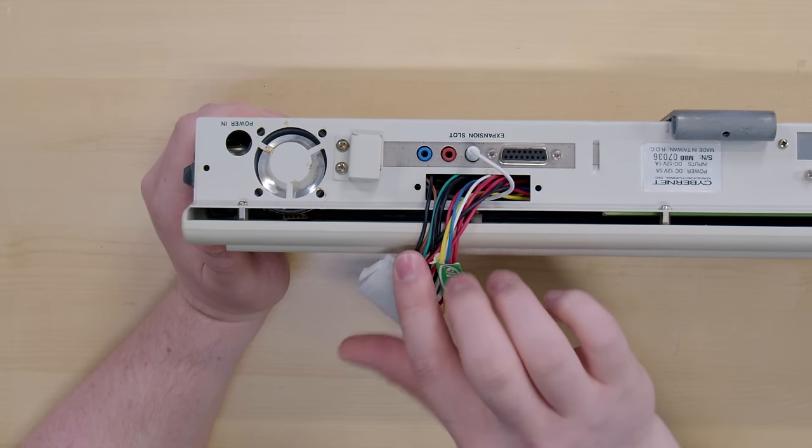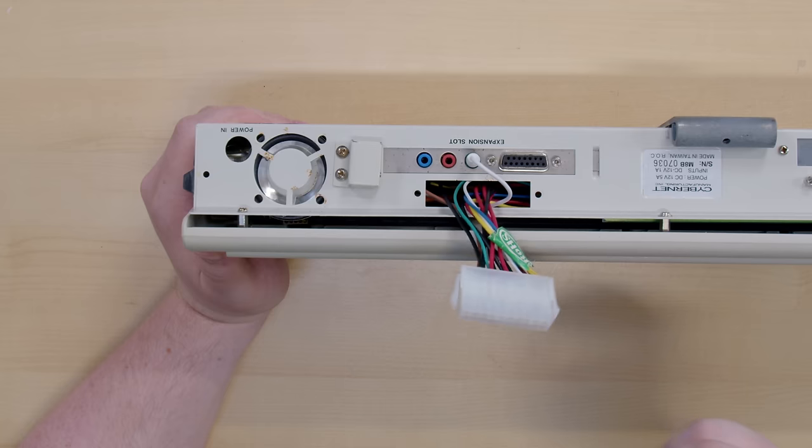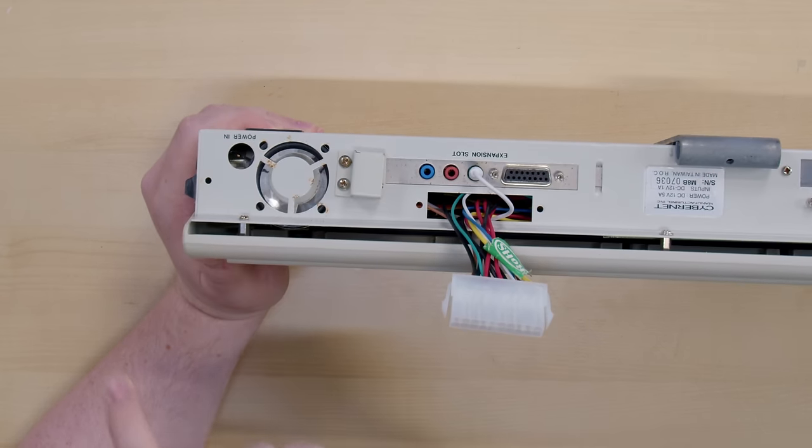And what's with the cutout above it? And why is there an ATX power harness hanging out of it? Why is the port labeled "power in" just an empty hole? You can tell something terrible happened here. It was me. I was the terrible thing.